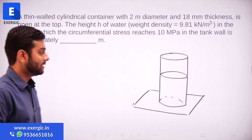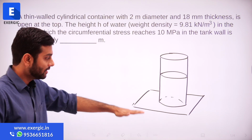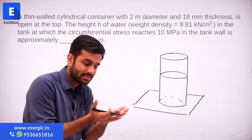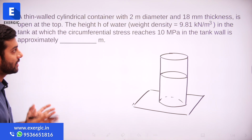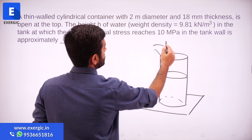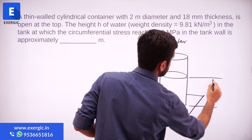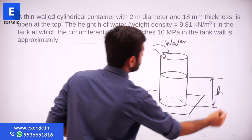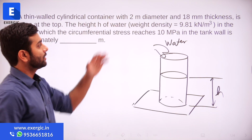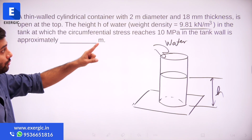I removed that. It is placed on a surface. It's important. You will realize why it is important, that it is resting on a surface and not hanging from somewhere. So the height of the water, you are pouring water into this. So height H of the water. The weight density of the water is also given to you, in kilonewton per meter cube.